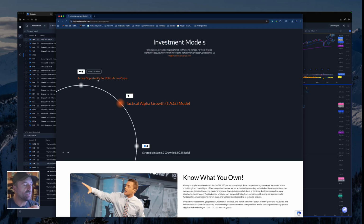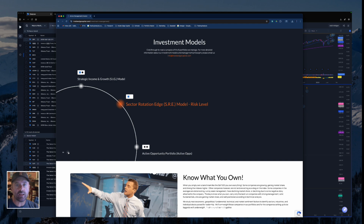So these are the models that we offer at Inside Edge. Active Ops is what we're going to discuss here today. TAG, that is our flagship growth portfolio. SIG is dividend. We have sector rotation. We have fixed income. We do custom hedging. What we do is combine these based on a financial plan and an assessment of an investor's risk tolerance, goals, etc. We construct different allocations to these portfolios.